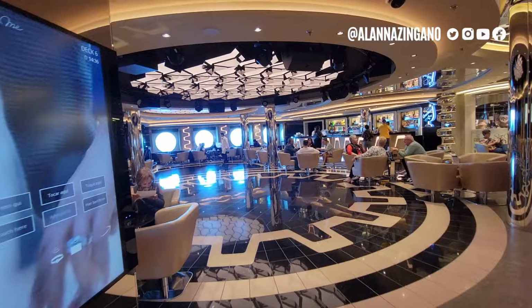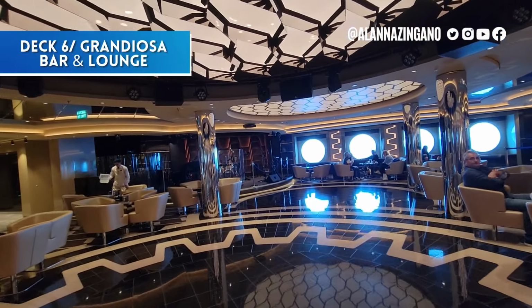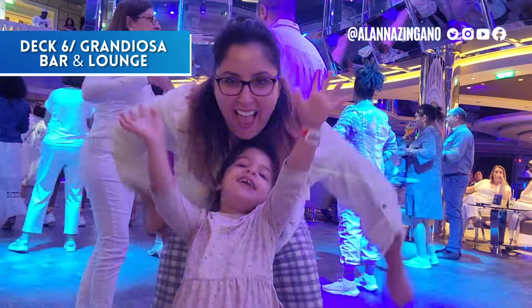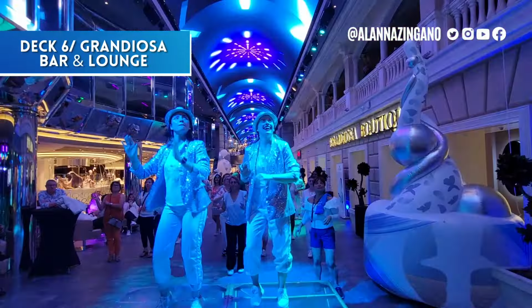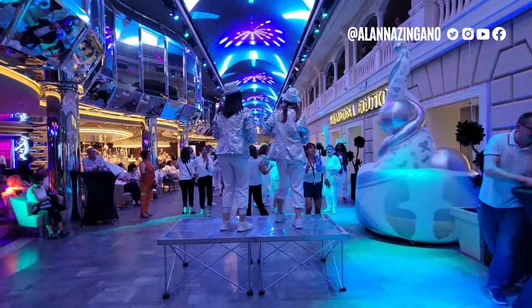Now we're here walking on this main area. This is the Grandiosa Bar and Lounge. In this area here, we've enjoyed live music. We've seen Do Re Mi come and entertain us as well with the Kids Club. Fun venues here just off of Galleria Grandiosa.